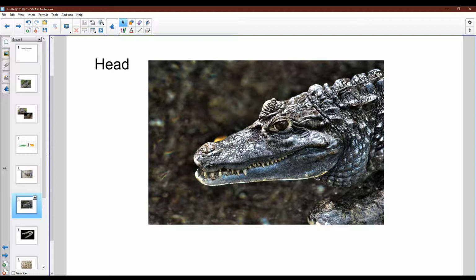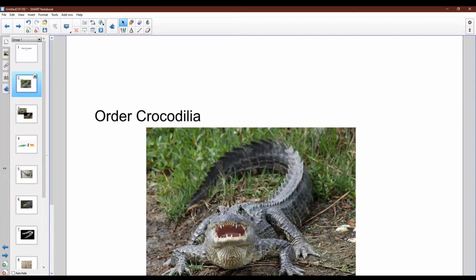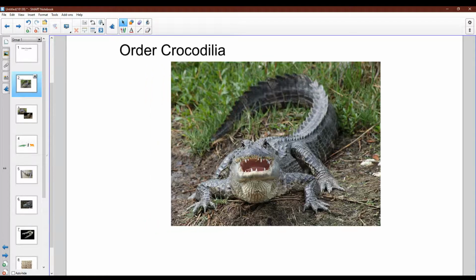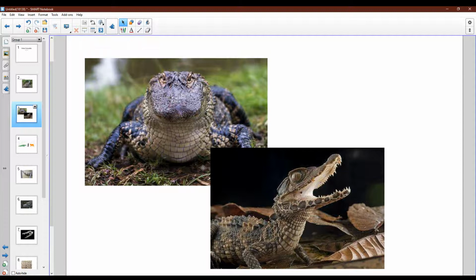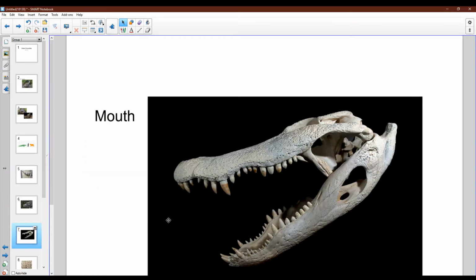They're excellent swimmers, and they even have two different walking mechanisms, which I'll post another video about as well. This one's flat on the ground, so they have this low walk. I don't really have a picture of the high walk, but they can pick their whole body up off the ground and run really quick for short distances. They have one of the strongest bite forces of any animal on Earth.